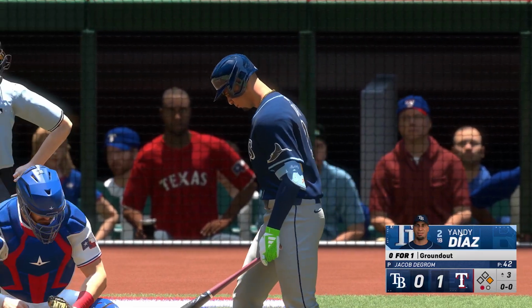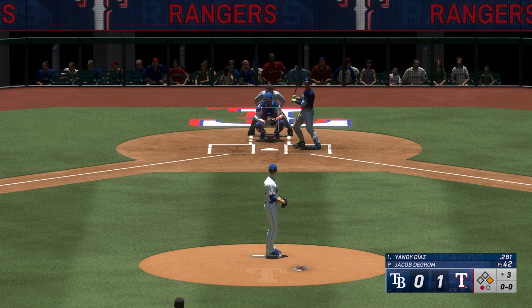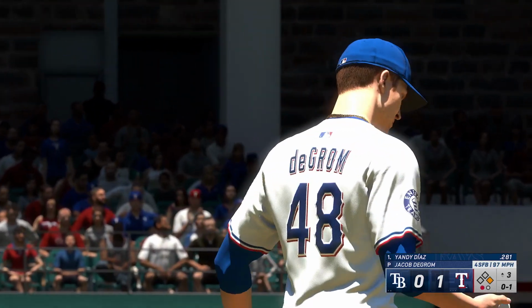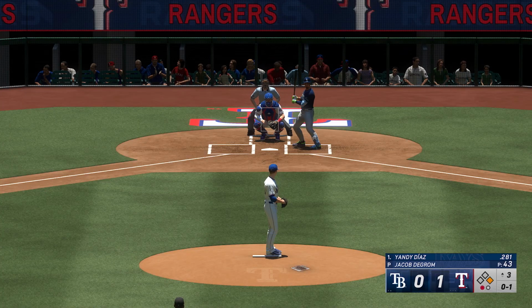Yandy Diaz next to hit for the Rays. Grounded out his first time. Swing and a miss. There was a high velocity fastball strike in the zone. I think a little frustration from walking the previous hitter. He's got good stuff. Pitch inside the zone and trust it.